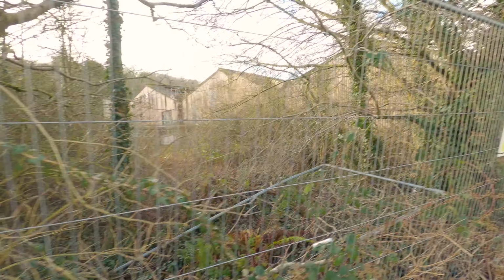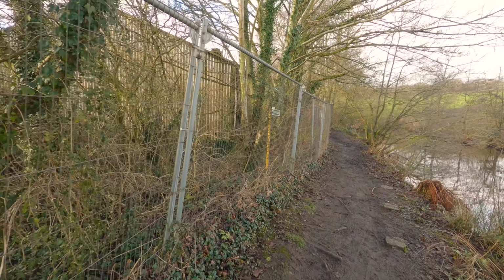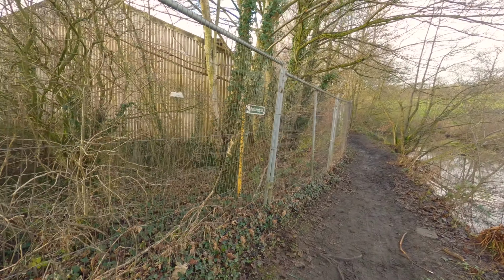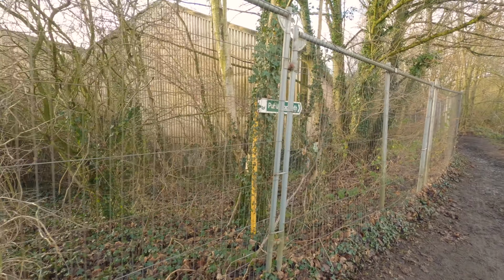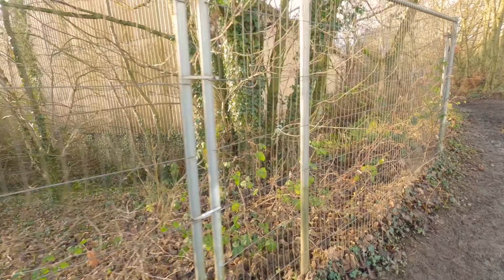But yeah, although to that side of me it couldn't be more different. You've got this horrible Harris fence that's trying to keep people out of that old industrial site there. So this area has one other little claim to fame.